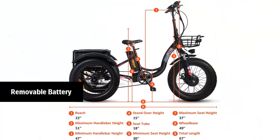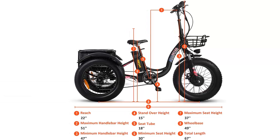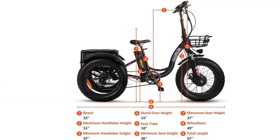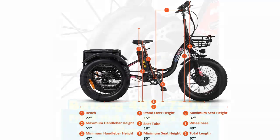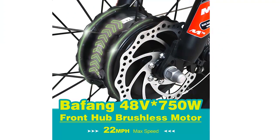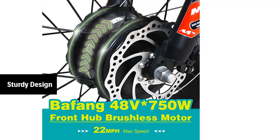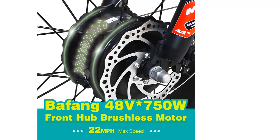Removable battery, removable 48V 17.5Ah Panasonic lithium battery. A USB charging port enables you to charge your devices while you ride. With night mode, the LCD ensures visibility at night and shows mileage and speed. Sturdy design. Heavy loads are a breeze with an extra sturdy 7075 alloy frame.